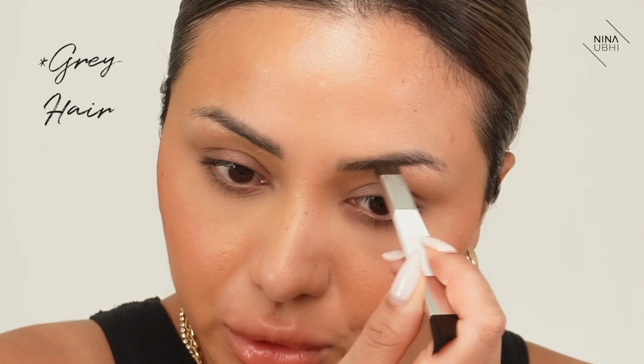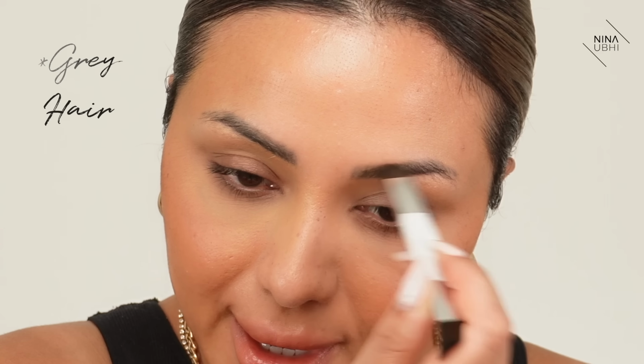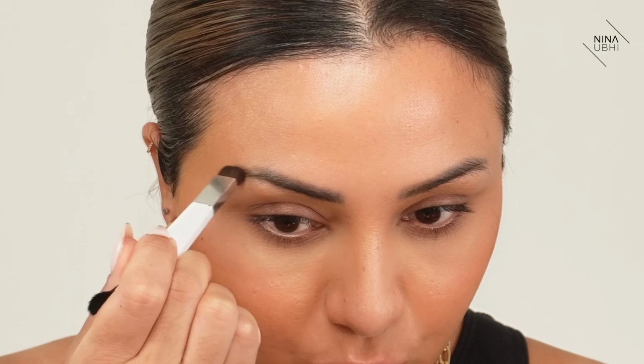And you can go back and forth to really get into the hair to make sure you cover it. I do this before I even start shading in my brows because it covers up the hair, which means I can focus on shaping. And this is great because you don't have to worry about it peeking through when you've shaped your brows. I can tell you this firsthand because I do it. If I shape my brows and I haven't used this color, even after shaping and using a brow pencil, you can see those rogue gray hairs popping through.